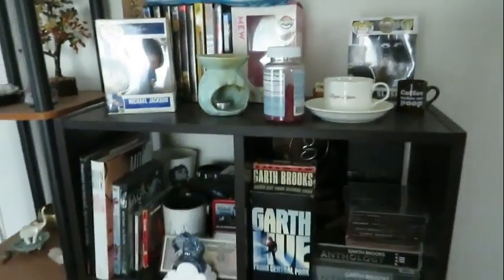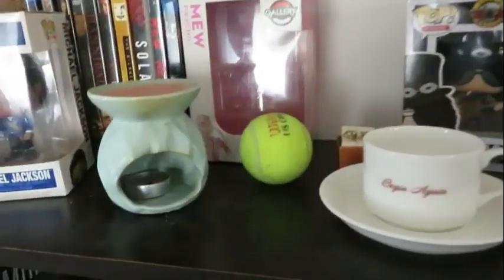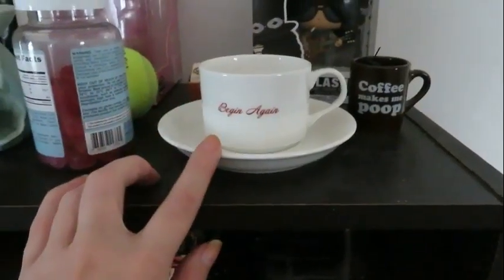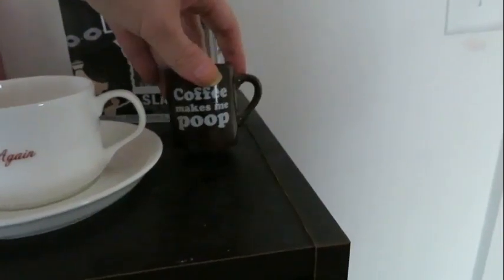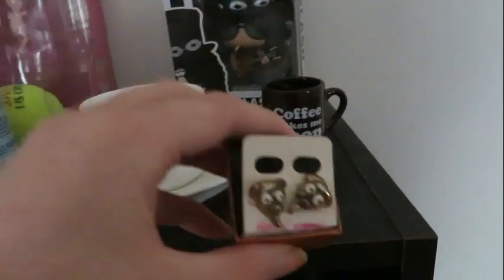So then this is my shelf. I have biotin gummies. I have behind it a ball that I use to exercise with. Taylor Swift Begin Again teacup. I told you I had poop objects, so this is a little tiny cup that says coffee makes me poop. I also have poop earrings.